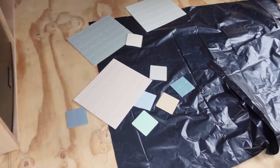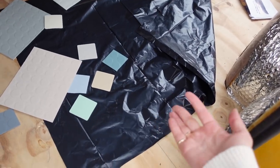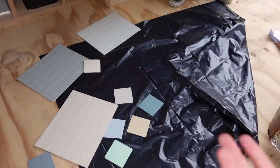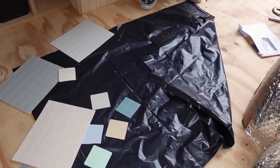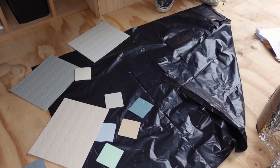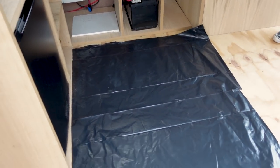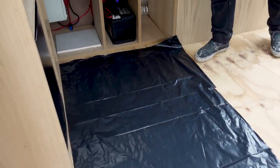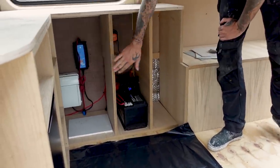So we've got a bin bag out, because we don't have a black sample of this flooring. And rather than wait for that to arrive, we just thought, let's try putting a bin bag down and see how that looks. It's so hard to judge. And we're going to have white doors here. So that'll be sort of off-white. Off-white.